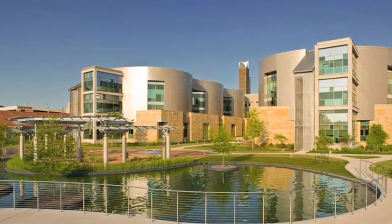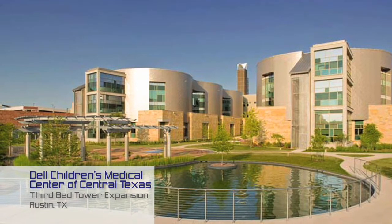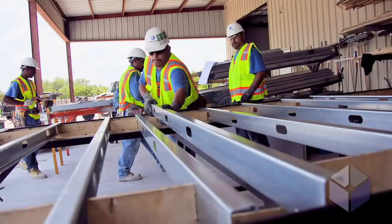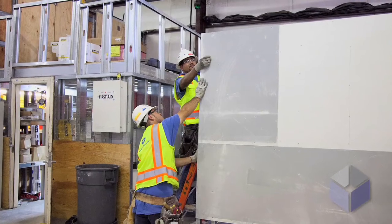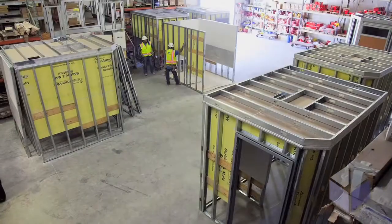At the Dell Children's Hospital, we did both patient room head wall units and the patient bathroom pods. We actually built a framing table in our Austin office. There was a template made for each panel, which laid into the table so that all the wall panels were built identical. The walls were stood up and screwed together, and that makes the unit.